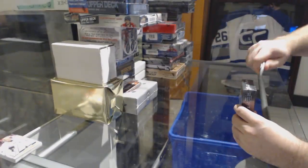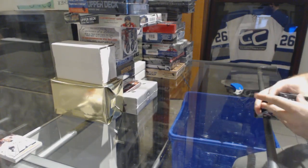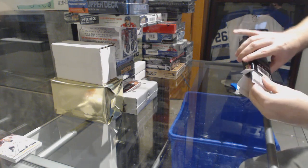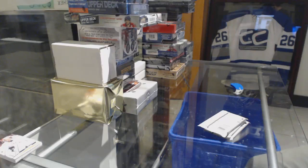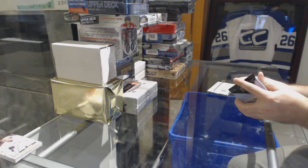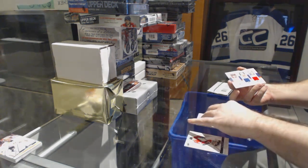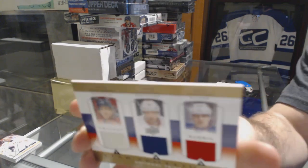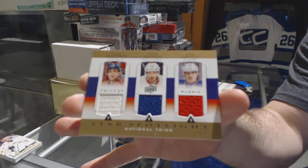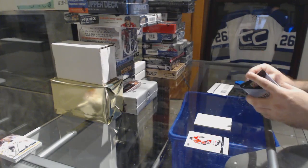All right. Trilogy. Ovi's up by one. I hope Ovi wins a scoring race. I really like Ovechkin. I don't know why. We've got a triple jersey, which will be randomed between Washington, Detroit, and the Oilers. Ovechkin, Datsyuk, and Yakupov. Two of those three worked out really well. The other one, not so much.